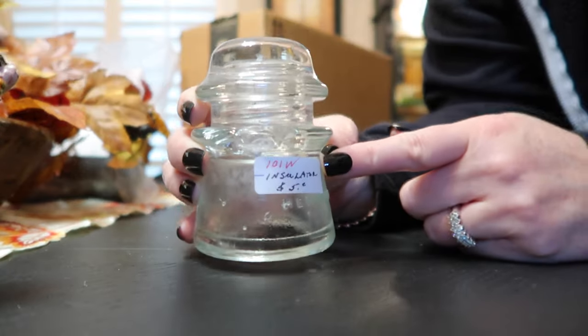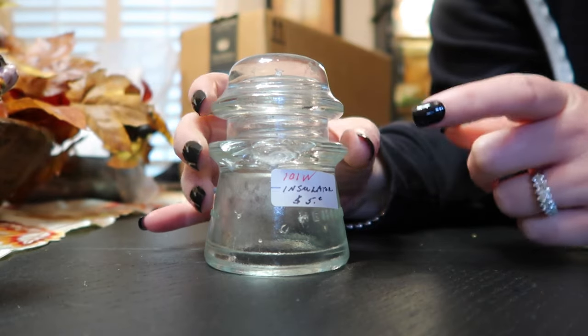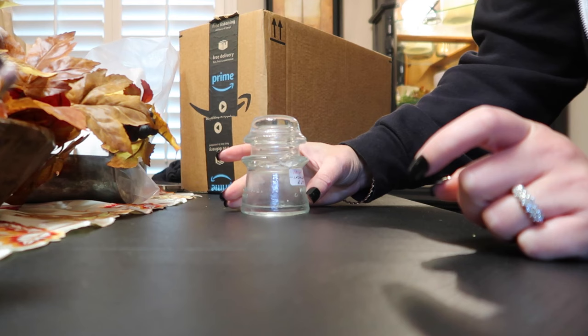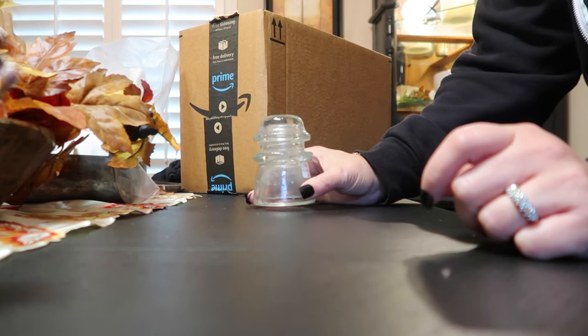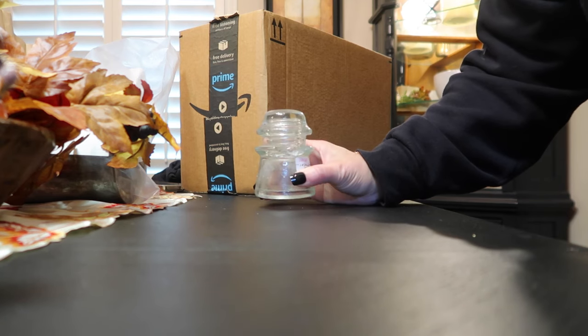I was thinking this with a tea light and then this on top of it, like a battery operated tea light, would be really cool because from far away, if I have it set behind in the background with a little light in it, it'll kind of look like a lantern, even like a lighthouse.